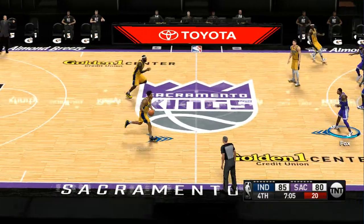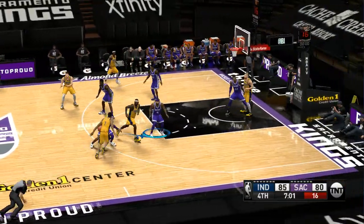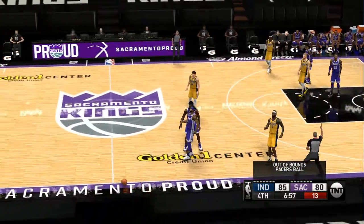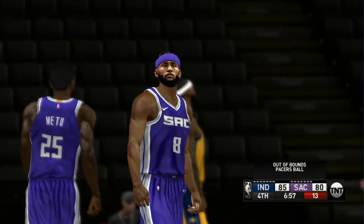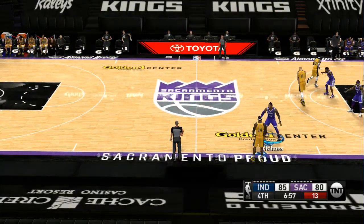Indiana leading by 5. Brogdon, guarded by Fox. Out of bounds. Pacers ball as Indiana keeps possession. The Kings making a switch here. Barnes is checked in.